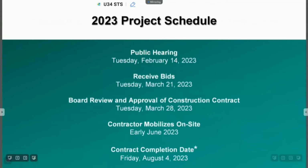We are going to the public hearing today. We plan on getting bids back in about 5 weeks. We'll be coming back for approval of the construction contract at the second meeting in March. The expectation is the contractors will mobilize in early June. We're looking at about 6 weeks worth of actual work out here if weather cooperates.